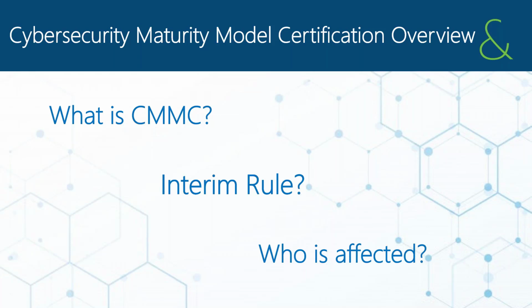So there are DFARS requirements that contractors have been required to comply with for a very long time. However, until CMMC is fully implemented, there is now this interim rule, which is defined by DFARS. It's like subpart 204.75 if you want to look that up. But what it's doing is requiring contractors to determine a security score based on not only the regular DFARS compliance requirements, but also this new CMMC framework.